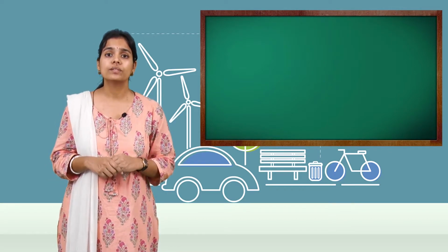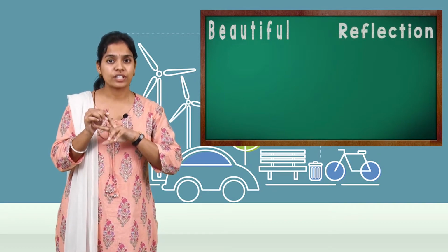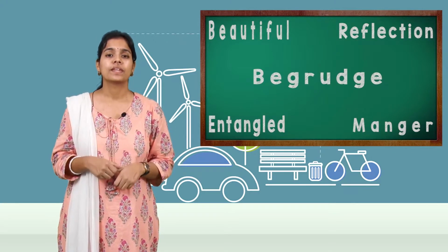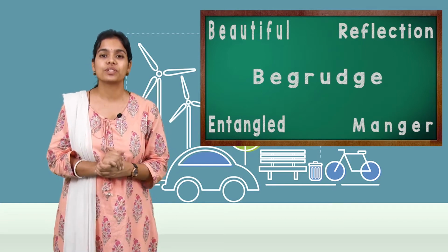What are the new words we learned today? Beautiful, reflection, entangled, manger, and begrudge. Let's look for these words in the lesson we are going to read.